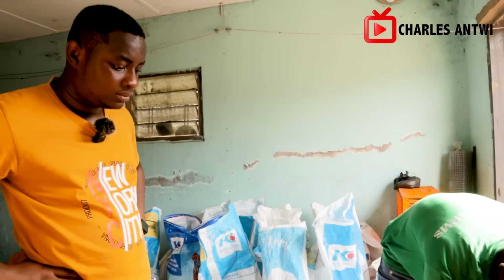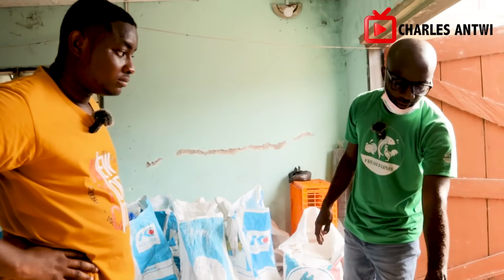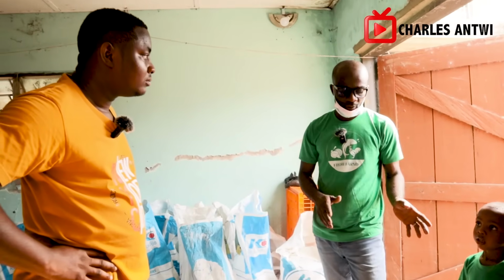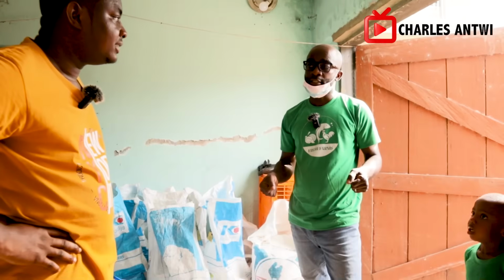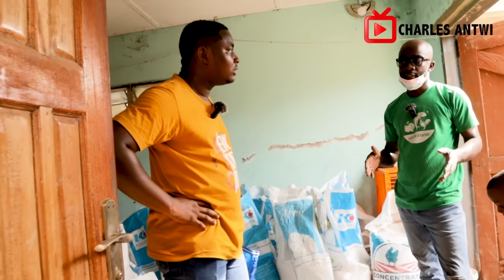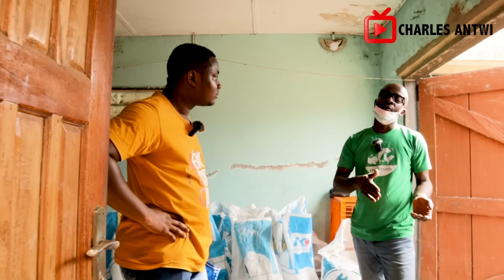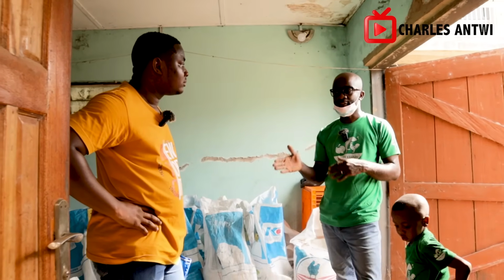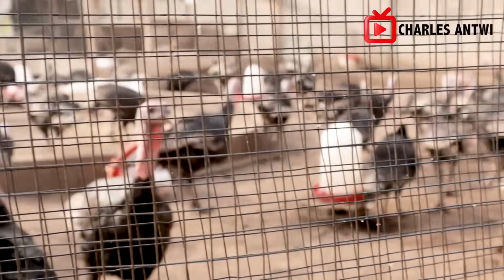So I've used this to measure the quantity of feed they need every day. They eat one of this in the morning and one in the evening. They are consuming about 1.5 of the 50 kg sack, so they will consume one sack in about 1.5 days.